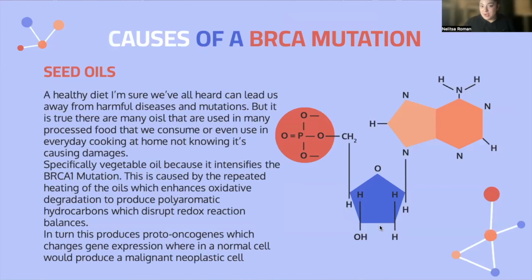So what causes the BRCA mutation? Seed oils. It's not what you would think, actually. And a healthy diet, I'm sure we've all heard, is a leading factor to a lot of the diseases that we have today. And it causes a lot of mutations, but it is true, oils do cause a lot of mutations, and most of the oils in processed foods that we consume on an everyday basis or even cooking at home daily, specifically vegetable oils, because it intensifies the BRCA1 mutation.